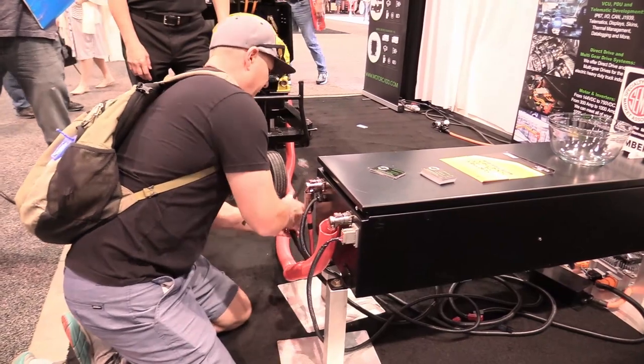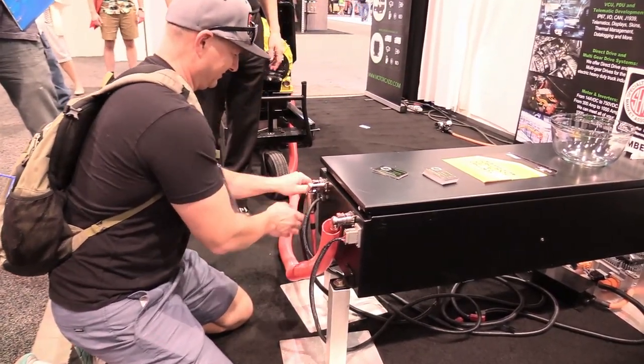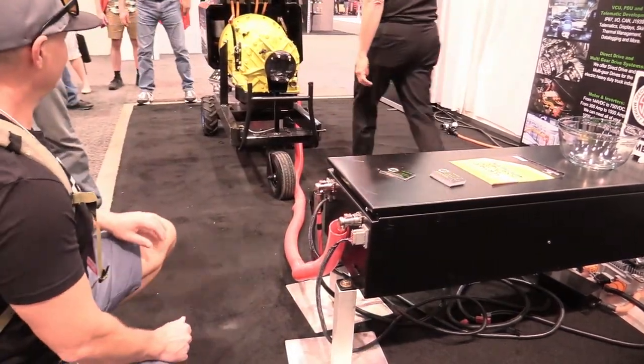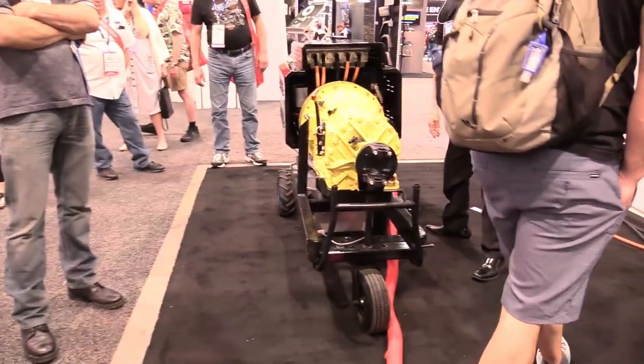And it's so difficult. My 5-year-old can do this. Yep, that's right. My 10-year-old's going to be here tomorrow. Awesome. Let it snap in there. So there you go. Now I'm going to go over here. I want to click the switch on. Okay, he just built an electric vehicle.